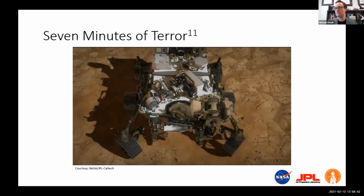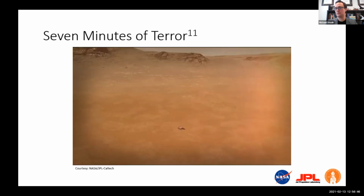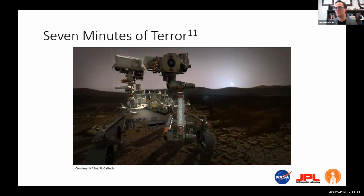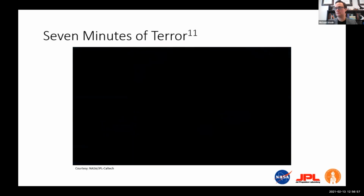Surviving that 7 minutes is really just the beginning for Perseverance. Its job, right, being the first leg of sample return, to go look for those signs of past life on Mars. All that can't start until we get Perseverance safely to the ground. And then that's when the real mission begins.